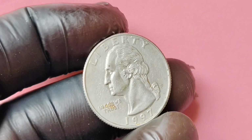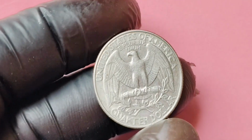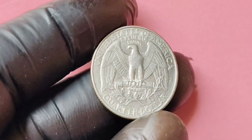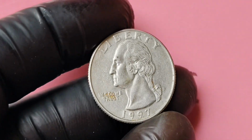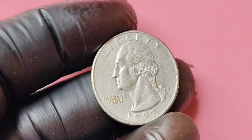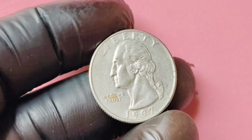First, let's talk about the 1997 Washington quarter itself. Minted at the Denver Mint, this quarter is part of the Washington quarter series, which has been a staple in U.S. coinage since 1932. In 1997, the Denver Mint produced millions of these quarters, which were circulated widely across the United States. But what makes some of these coins so valuable?